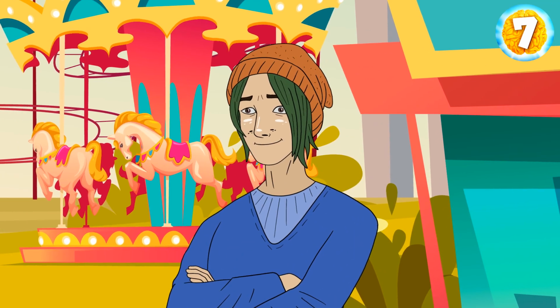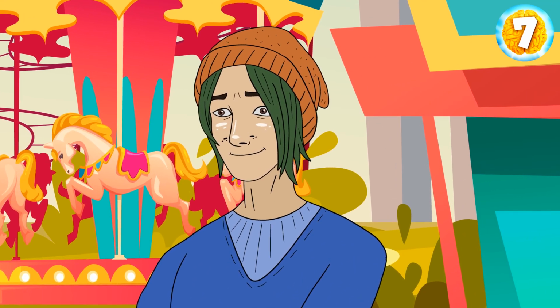Peter. If he's terribly afraid of heights, why would he ride the Ferris wheel?